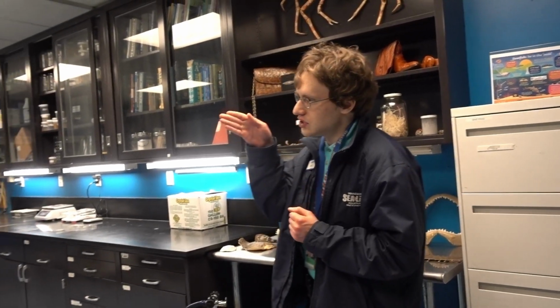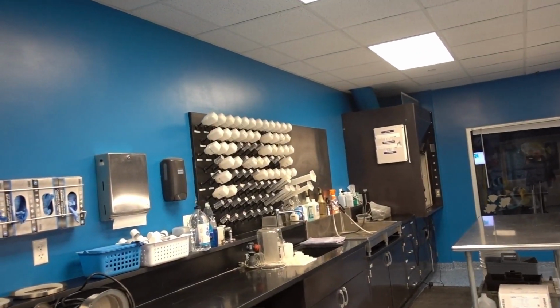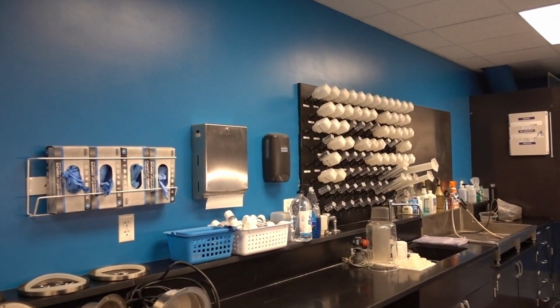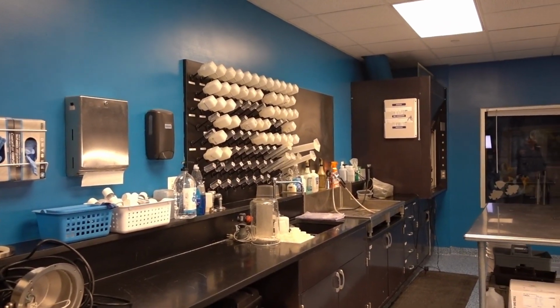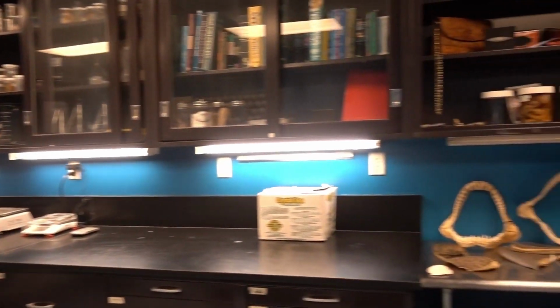creatures. If you take a look at those containers, those are used to take water samples from each of the tanks. Each container is used for a specific tank because otherwise cross-contamination could occur, where water from one tank could end up in another, or water samples could end up getting mixed together or mixed up. So that's why they're very consistent and very specific.